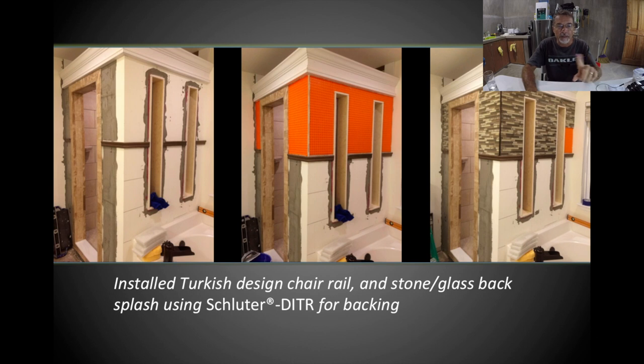And I installed trim similar to the trim on the inside. I got the crown, or the cornice, on the top. I got Turkish chair rail that I put around here. What we're going to do, as you can see in the right section, is put the stone and glass backsplash for the top half for accent, a decorative feature, and we'll put tile on the bottom half. And you see, I also used the Ditra for the back of the backsplash. There are two reasons for that. One is for stability. And the second, the main reason, is I needed a way to bring it out a little bit, because the decorative backsplash is a little thinner than the tile and the thin set for that area. So it will be even across the board.